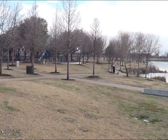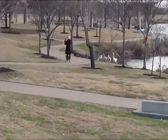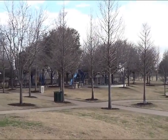But just look at this park. Look at that water. There's ducks over there. Some important biodiversity. Little park for the kids to play in. It's just a really cool area, and I'm really digging it.